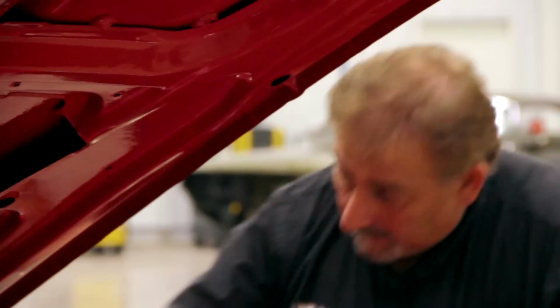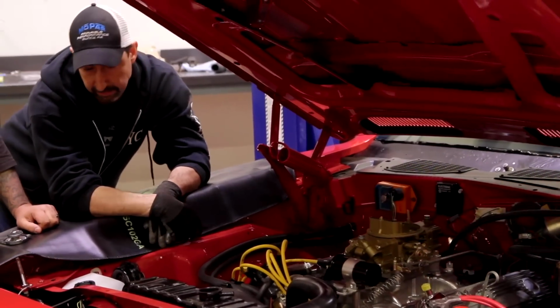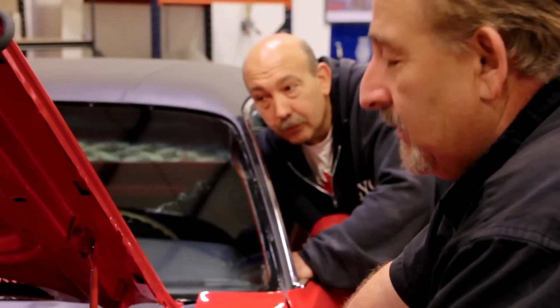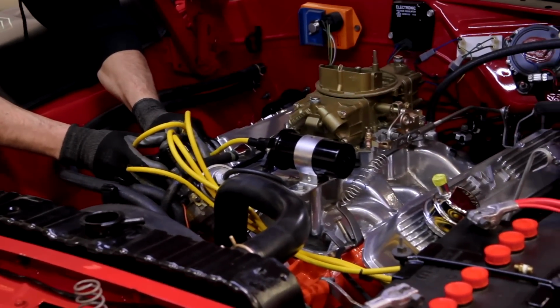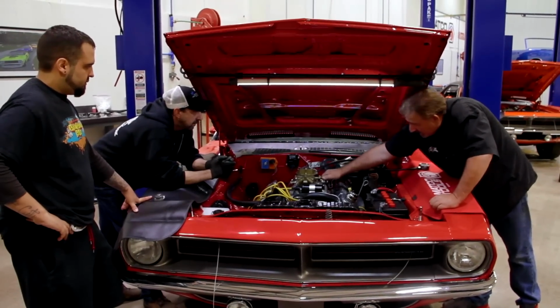Okay, this one's actually got some fuel, doesn't it? Yeah. How old the fuel is, I don't know. So let's try it. Give me some advance on that. Well, we're going this way, right? Yes, sir. Right there. Okay. You'll get there.